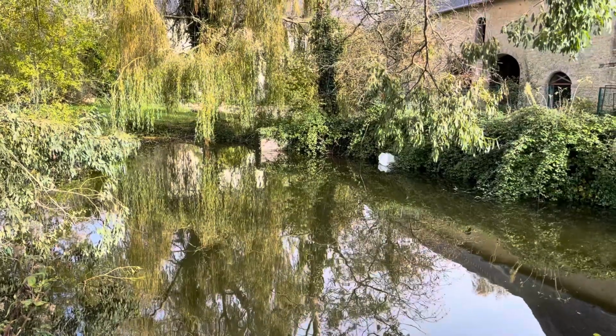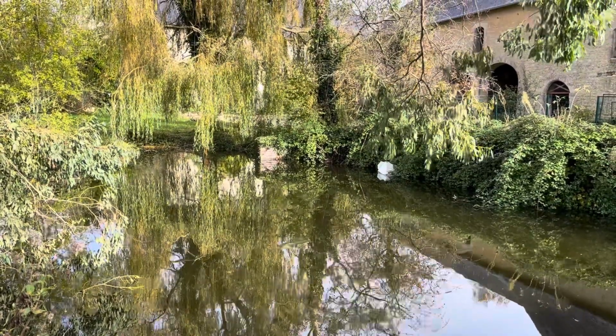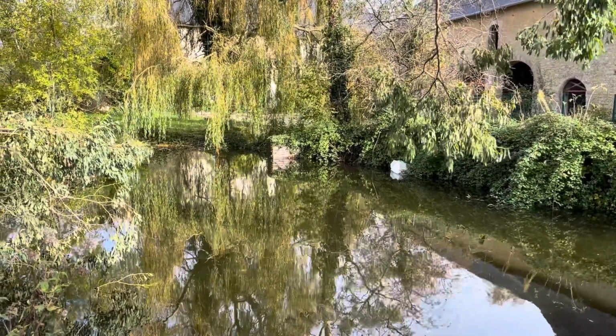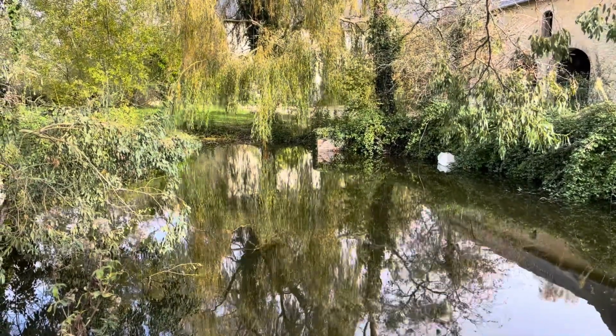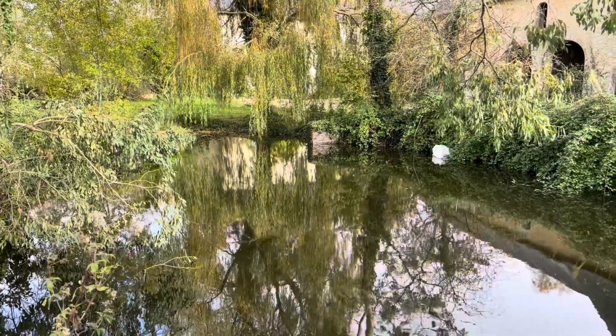I have no idea what that white thing is on the pond over there. But we're actually quite lucky that we still have ducks, to be honest with you. I mean, they must have been absolutely petrified, poor things. The water level is very, very high, though.